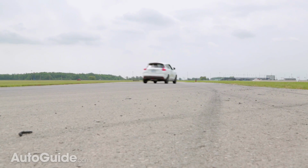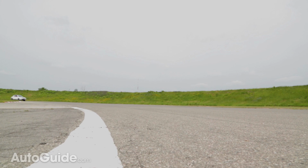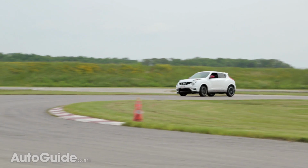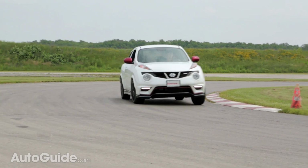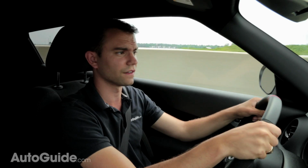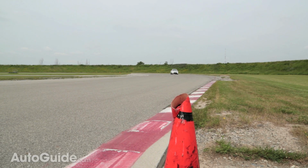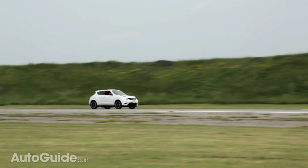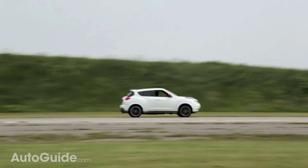Now, unfortunately, there is one downside that I really have to mention. After a few hot laps in this car, we found that it started to overheat and the car wouldn't go into the same high rev range. And it's actually something we noticed in our test with the 370Z Nismo as well. It's sort of disappointing when you consider that a few small mechanical changes would fix that problem, and Nissan just sort of seems to be ignoring it.